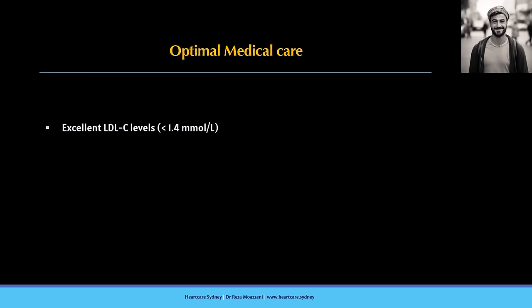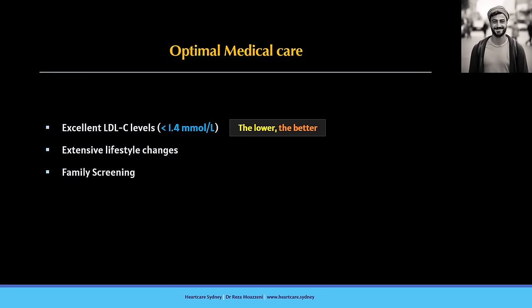We aim for an LDL level below 1.4 millimoles per liter, 55 milligrams per deciliter, targeting even lower levels for high-risk individuals, the lower the better. Lifestyle modifications. Significant lifestyle changes are necessary, focusing on adopting a healthy diet and regular physical activity. Family screening. Early detection of FH in his children is crucial, which I will discuss in the following slides.